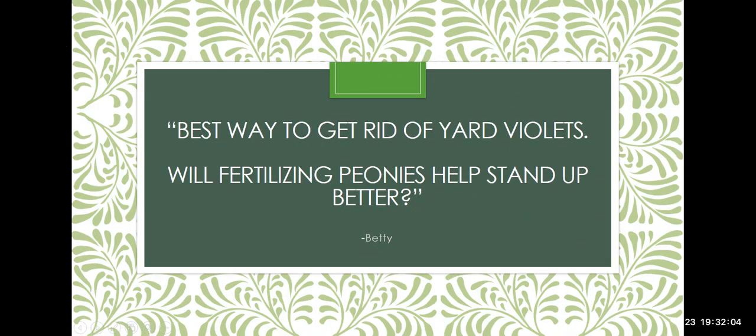All right, Betty. Betty has the best way to get rid of yard violets. I don't know of any other way but over-the-top weed killer. Again, I'm not a huge chemical guy, but when it comes to creeping Charlie and wild violets, I just got to go Ortho with the purple cap or purple label. I just go over the top and kill it.